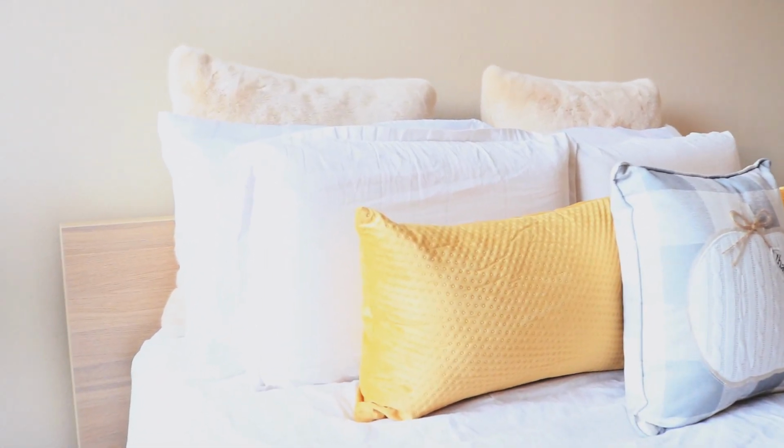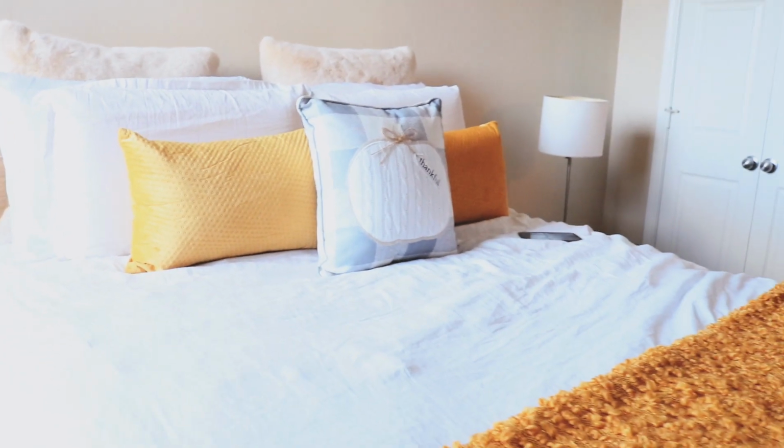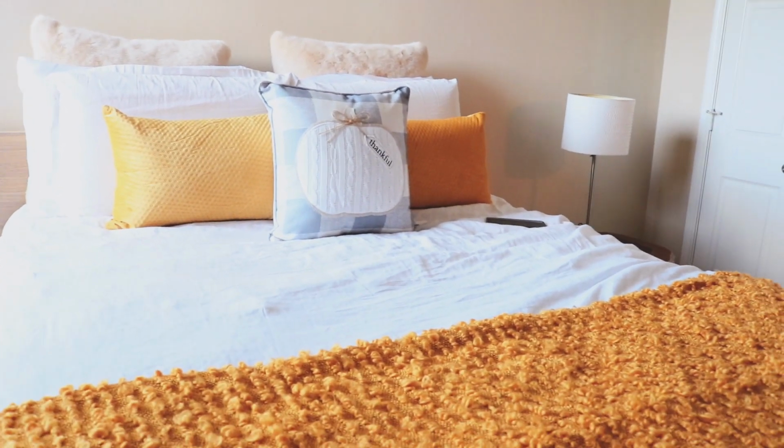And like I said, I like to play with texture, so this one's like a normal pillow material, and then there's a satin one, and then there's those really furry ones in the back. Those are my standard ones that I use, and I just changed out a few things in here.